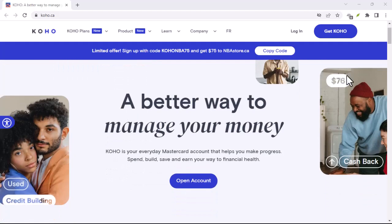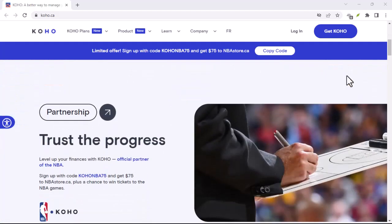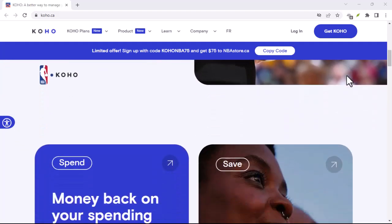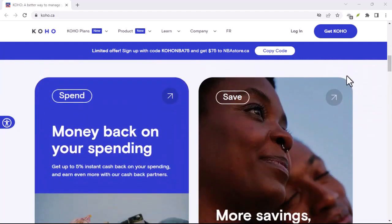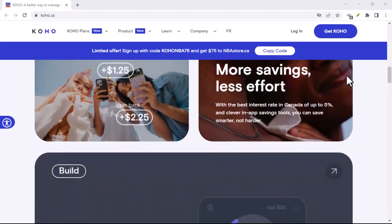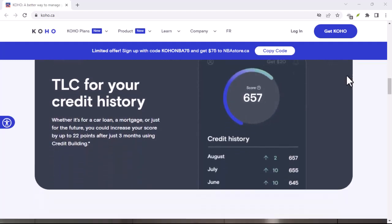Imagine strolling down the Champs-Élysées in Paris and tapping your KOHO card to pay for a pain au chocolate, effortless. This global reach is a massive perk, especially compared to regional cards or those limited to specific ATM networks. No more scrambling to find a compatible machine when your travel bug bites.